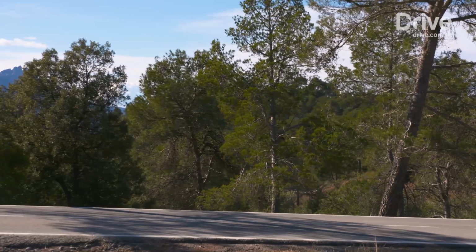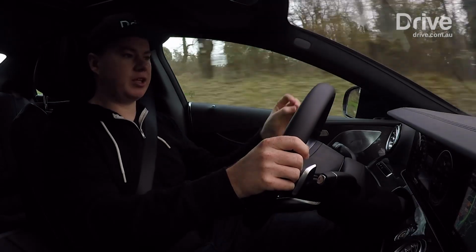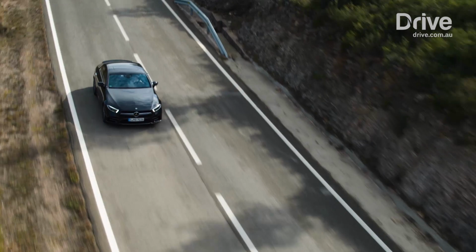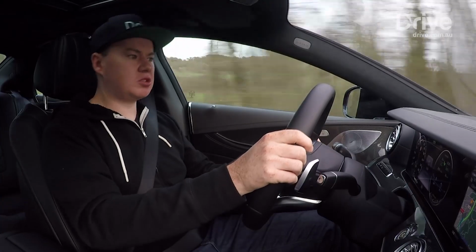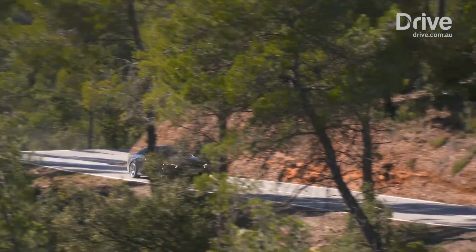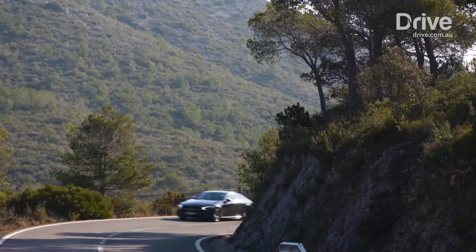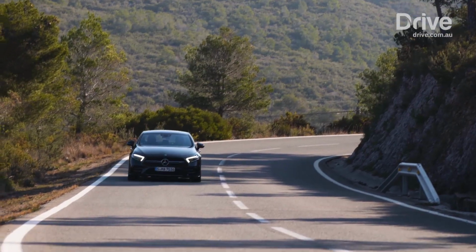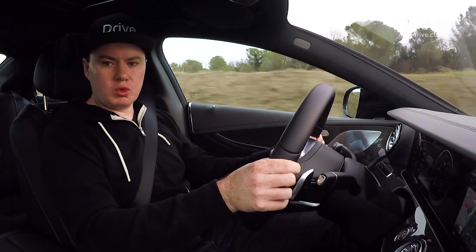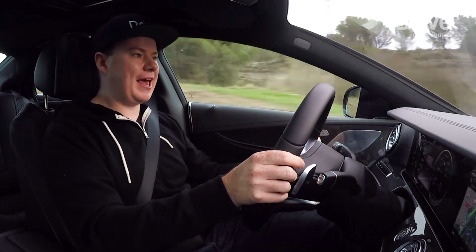As for how it drives, well, the CLS is based heavily on the E-Class, and it feels it on the road. Is it a sportier, more dynamic E-Class? A little bit. The 53 especially has a little bit heavier steering. It has a bit more weight to it, so it feels a bit more of a driver's car, but you wouldn't call it an out-and-out sports sedan.